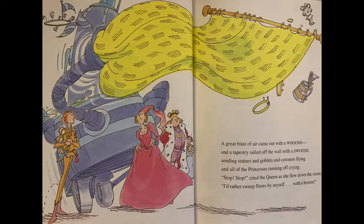"Well, perhaps it cleans floors with that long funny hose that looks quite a lot like an elephant's nose," said the queen. "It would save us some time on our chores if we used it instead of a broom to sweep floors." So the king nodded over to Septimus Bean, who pulled on the hose and turned on the machine. A great blast of air came out with a whoosh, and a tapestry sailed off the wall with a swoosh, sending statues and goblets and coronets flying, and all of the princesses running off crying. "Stop, stop," cried the queen as she flew down the room. "I'd rather sweep floors by myself with a broom." Oh, what a mess.